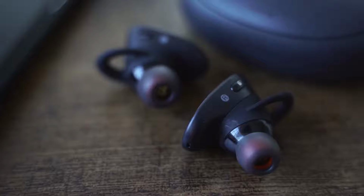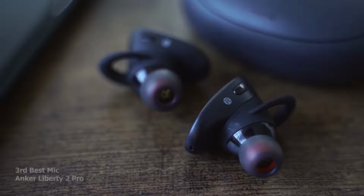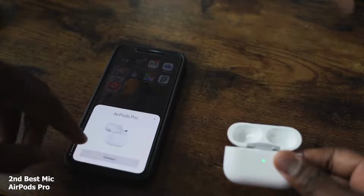My number 3 will actually go to the Anker Soundcore. The Soundcore has good noise cancelling mics, but they tend to have that noise cancelling feel to it. So if it's a noisy area, it actually is beneficial, but if it's quiet, it doesn't. So I think they need to work on that, or maybe there's something you can do in software to change some of that. Now, my number 2, surprisingly to some people, are the AirPods Pro.